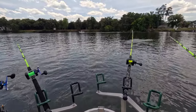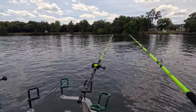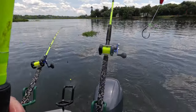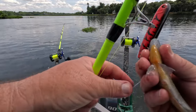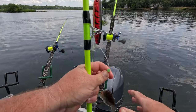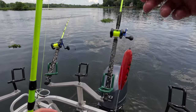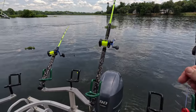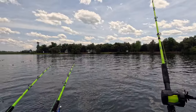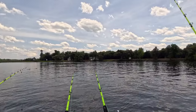There we go. Got that heavy weight on it. Hopefully it'll stay out there in the channel. Okay, guys, we're gonna put a live sunfish on this demon dragon right here so that he'll rattle that down there and hopefully attract some fish. All right, we got that bait on there. I'm gonna continue to get these rods out and we'll be back.